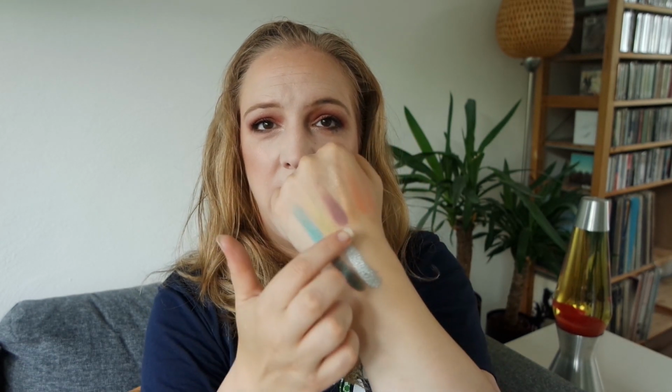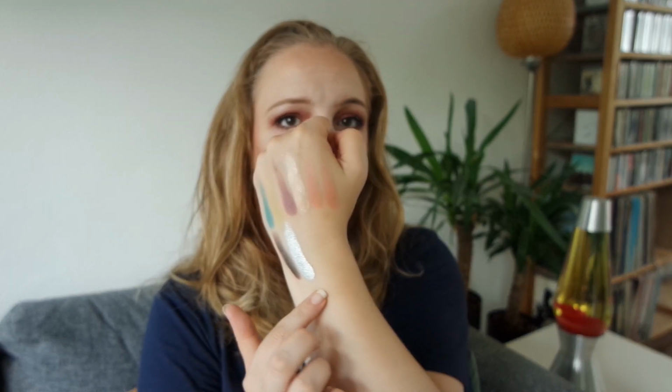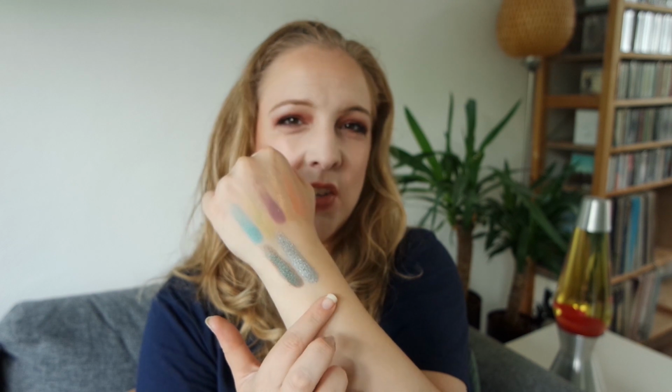So there we have On a Whimsy. Do you see how far that swatch just goes effortlessly, whereas these kind of stop halfway through? That's because these are just so much more pigmented. And look at that shine. I love On a Whimsy. It's such a stunning silver, and I'm usually not a big fan of silver, so that says quite a bit.